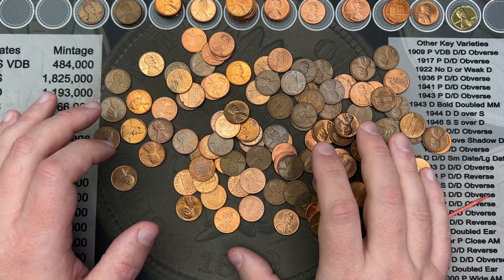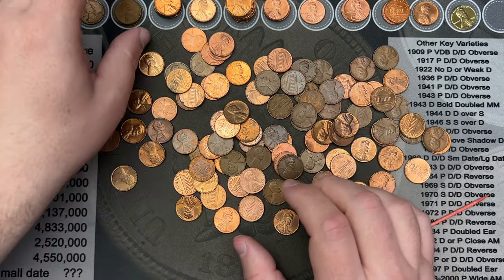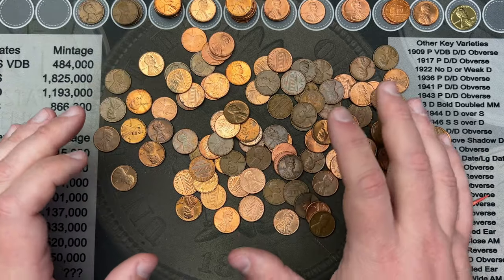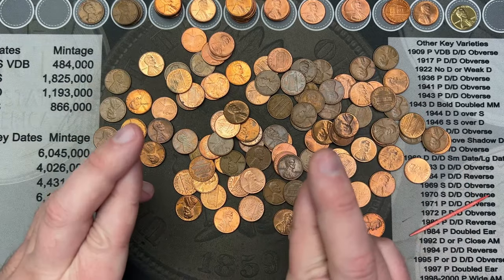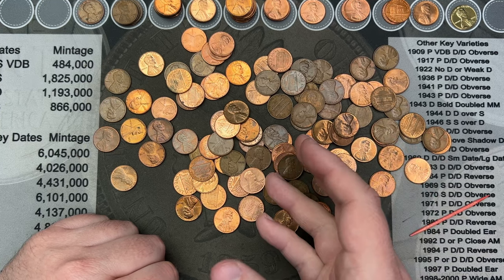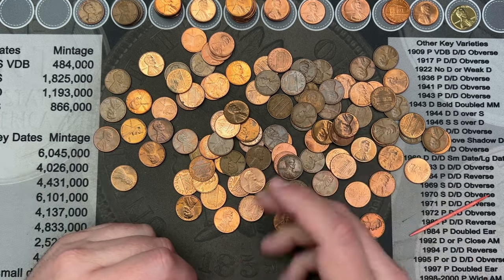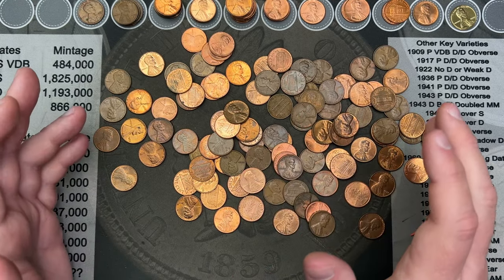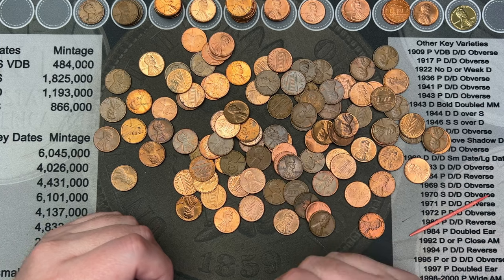So we will get going through these and see what we got. So far, we're one week in on these last two rolls. Hopefully, fingers crossed, I can bring you back and show you one more really cool find in these. But if not, we've already had some awesome finds in this hunt.